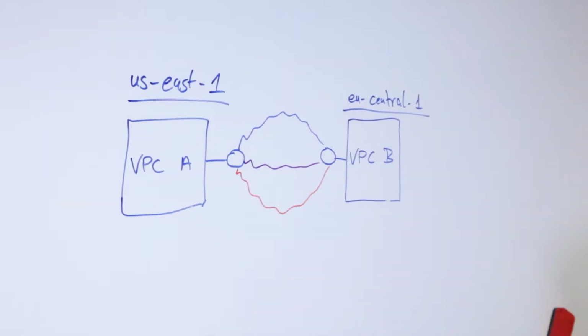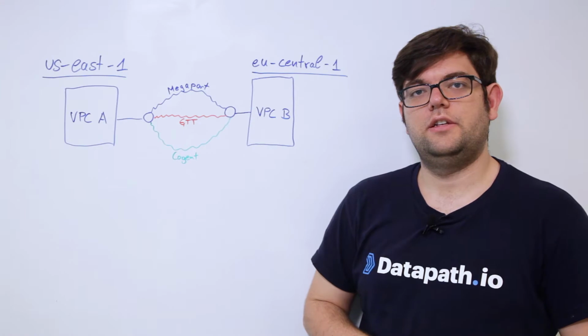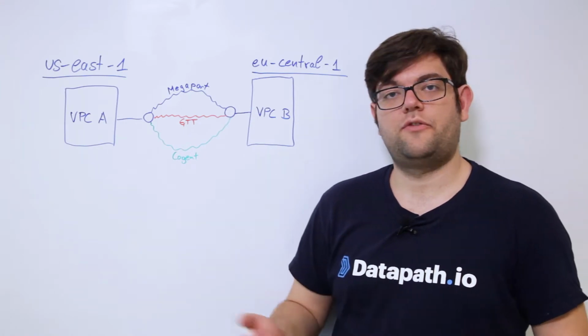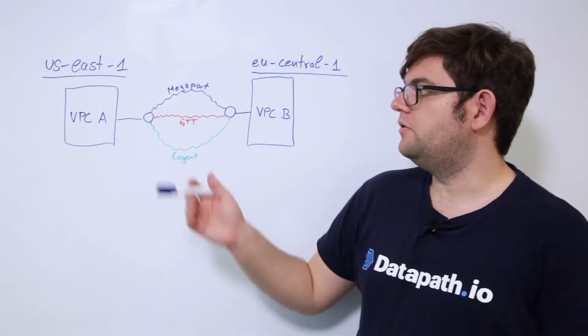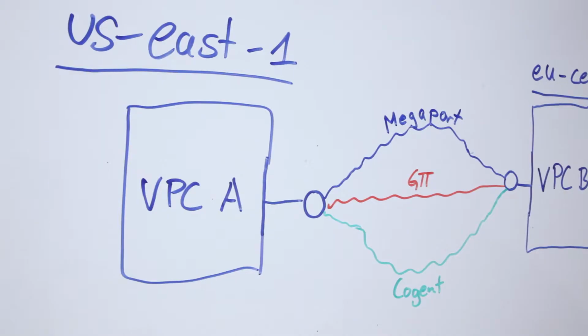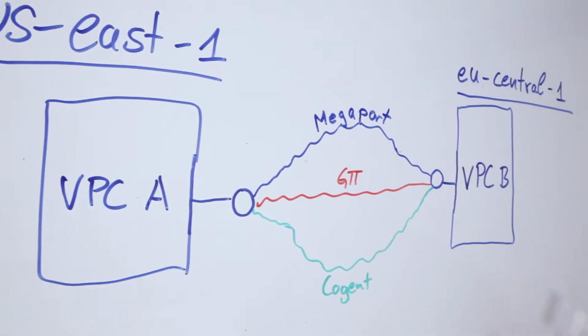The Inter-Region Connect feature securely and easily connects VPC in two different AWS regions to each other. So in our example, we have two VPCs. One is connected in US East 1, and one is in EU Central 1.